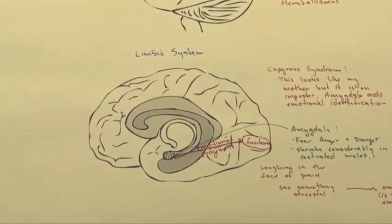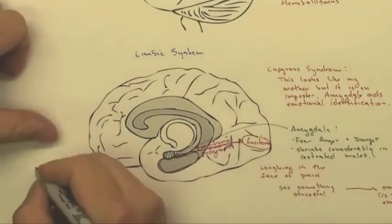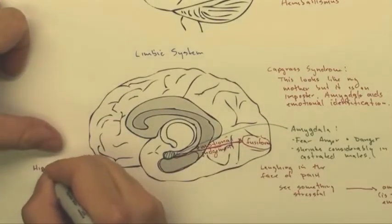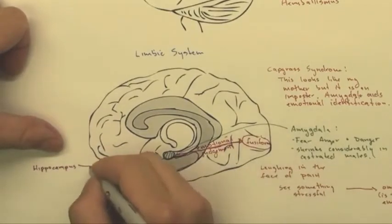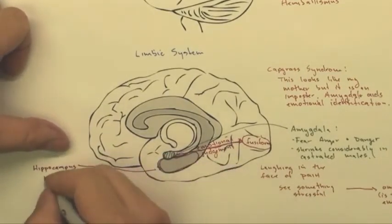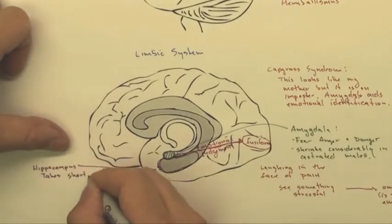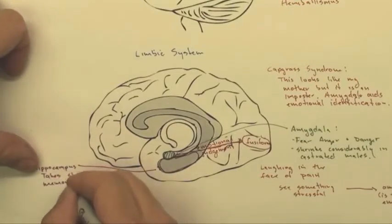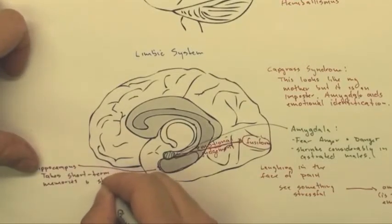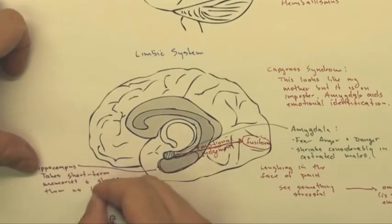Gonna come over here to something called the hippocampus. And the hippocampus is responsible for taking short-term memories and storing them as long-term memory.